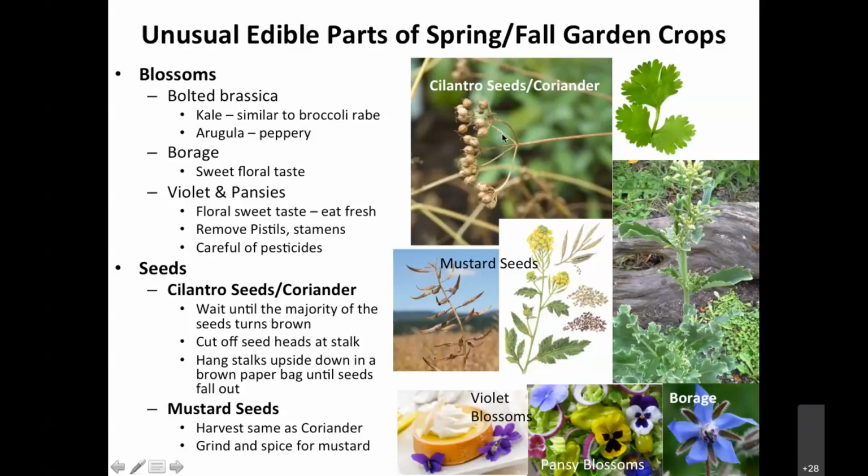And same with cilantro. Cilantro is a really great cool weather herb that once it starts to warm up, it starts to bolt and then it will die. But don't rip it out. If you let it dry out a little bit, wait till the seeds form, these are the seeds left over from the blossoms, then cut it off and put it in a paper bag and shake it once a day for a week, let the seeds fall out. And then those seeds are what we call coriander. So that's a coriander spice. It's basically cilantro seeds. And you can do the same with mustard seeds, and you can even grind them up, ferment them, and things like that to make mustard.